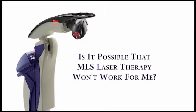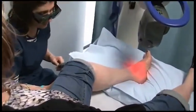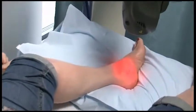Is it possible that MLS laser therapy won't work for me? There's always that chance, and nothing works for everything. And I don't ever promise anybody anything, but the results we've seen so far have been well over 70% responders. What we're finding is 90% of our patients are achieving almost 90% relief of their symptoms, which is unheard of.